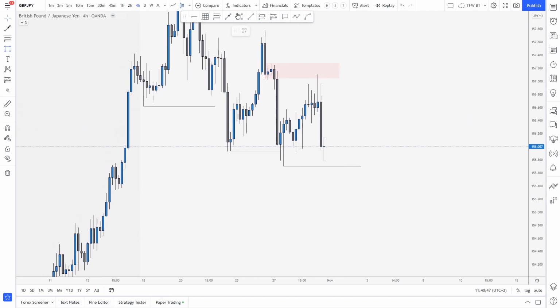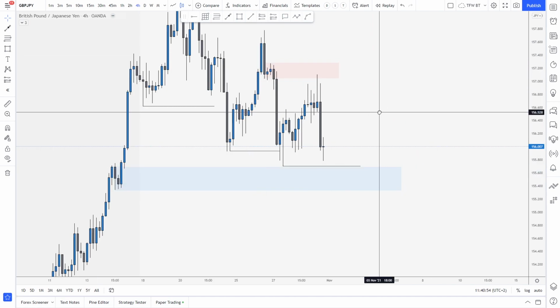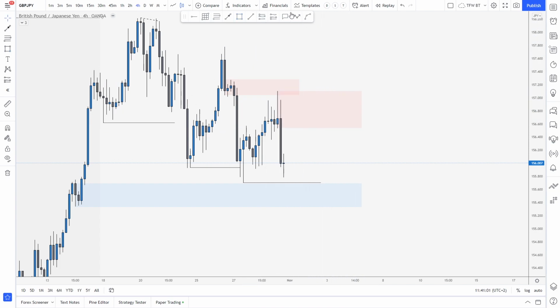So what is my setup on this one? Well, the first demand that I see is this one, okay? So be mindful, as the market taps inside this little guy right there, we can have a reaction. But this reaction is going to be really nice because right now we have this supply area being created if we make a lower low.